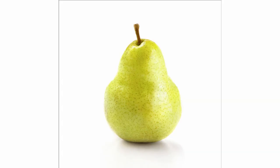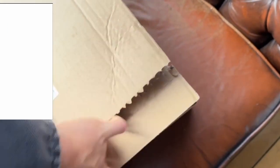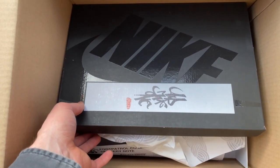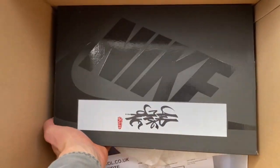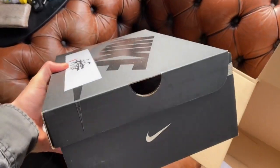Right then, lads. 24 hours on, the game has been changed. We have secured another pair. A rare pair, I might add. Let's crack these open. So literally just after I sold the shoes on Goat, got a notification that these had been secured. 24 hours later, they've arrived. So let's have a look. See if you can guess what they are.